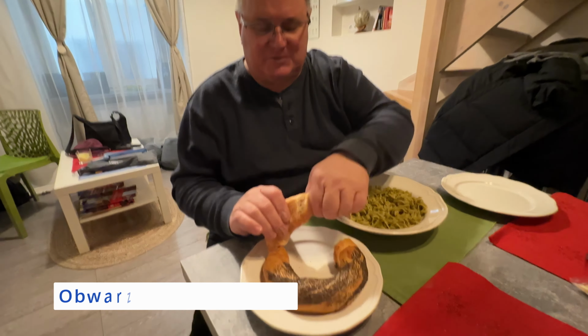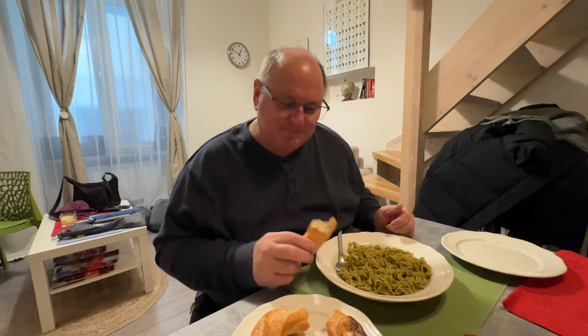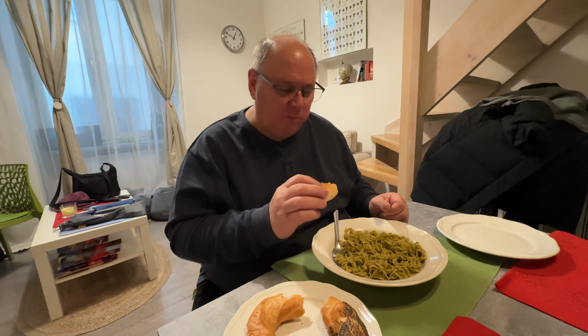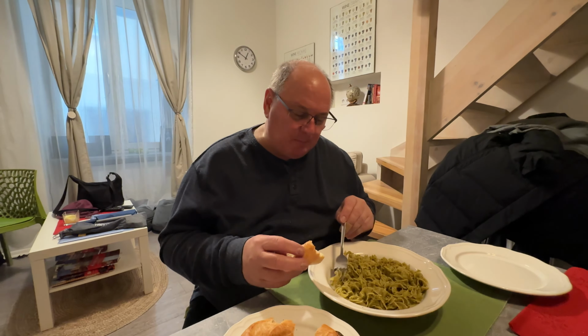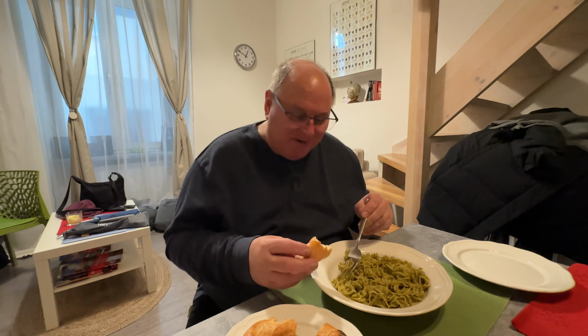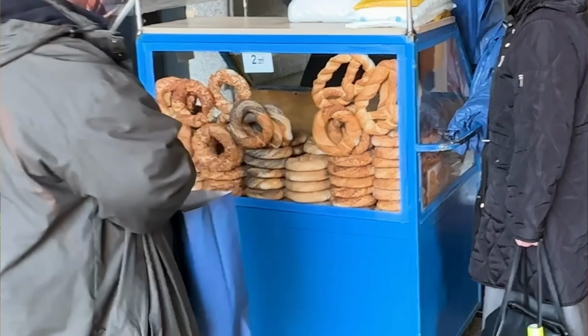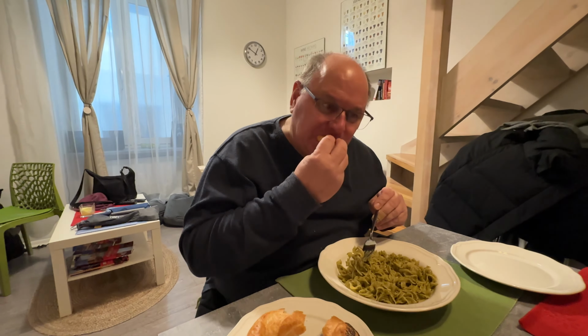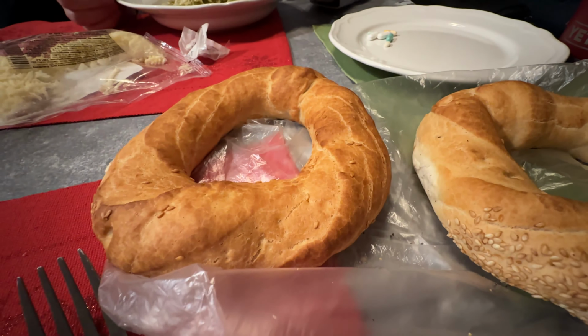Tasting the traditional Polish bread. It's like a cross between a bagel and a pretzel, I think. This one's got poppy seeds on it. We got this from a little street vendor. Here's a picture of these little carts that are all over town. You can get these ones with sesame seeds, and we're assuming this one's plain.